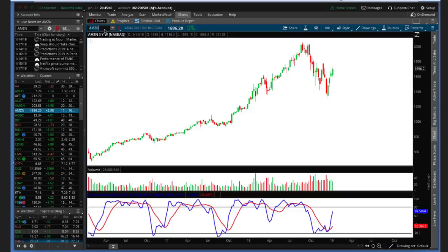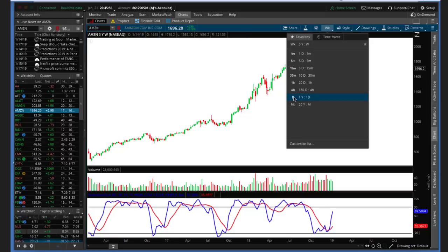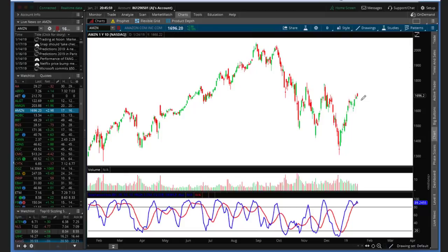AMZN. Eric is looking at that, looking for a bearish position when it reaches resistance around the 1780 level. Well, I would say you can look at that right now. This is a weekly chart. Let's look at the daily chart. You've got a long stretch of green candles on that weekly chart. But lo and behold, look what you have. You have a red candle. You have a cross on the stochastics. You've got resistance up here. I think I would be in line with your short idea or bearish position.